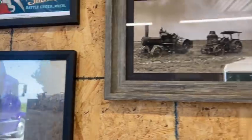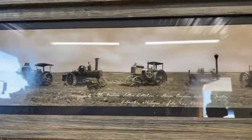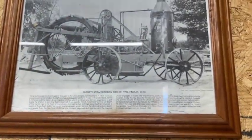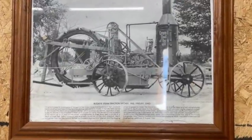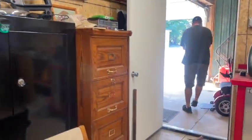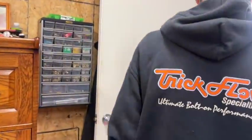As you can see, these are all some pretty old school tractors from the late 1800s and early 1900s, up to like the 1920s or so. Nichols and Shepard and some really cool stuff. So let's go out here and check it out. Jeremy will take us on a walk. Sometimes he's a little on the shy side, but we'll get him talking.